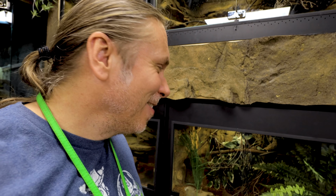Just a quick checkup. These guys are unbelievably cute. I am over the moon happy. I haven't had basilisks since I was a kid. I am so excited to see these things grow.